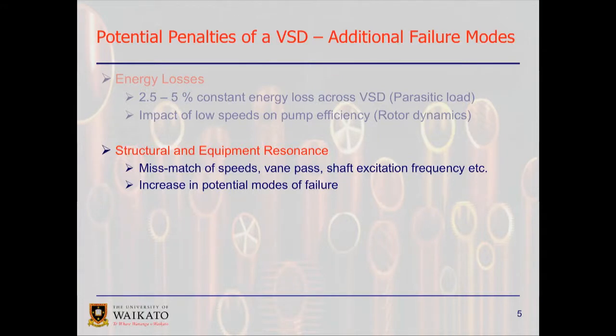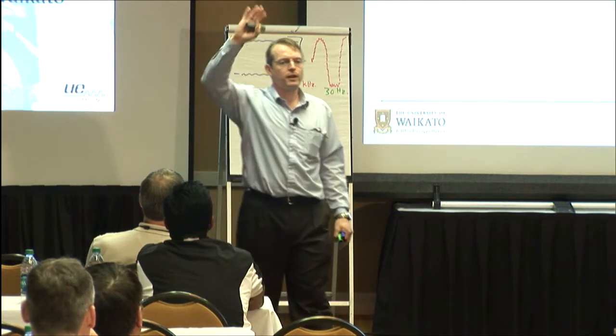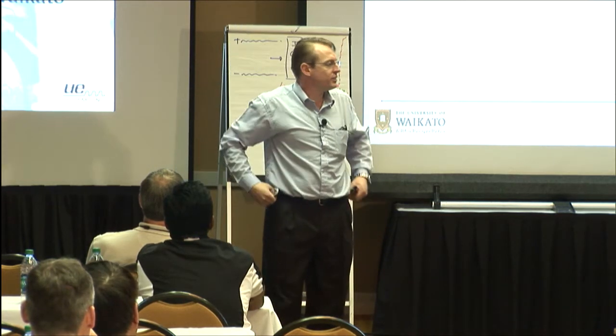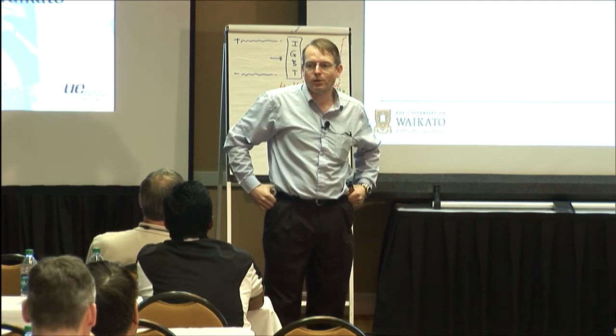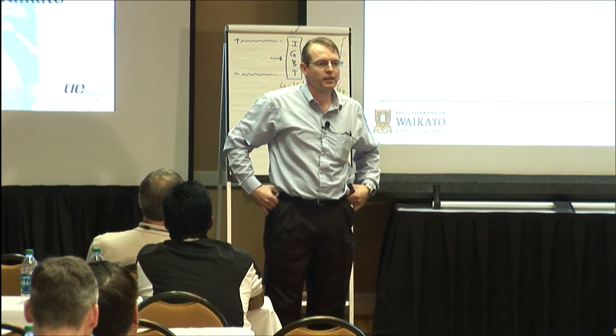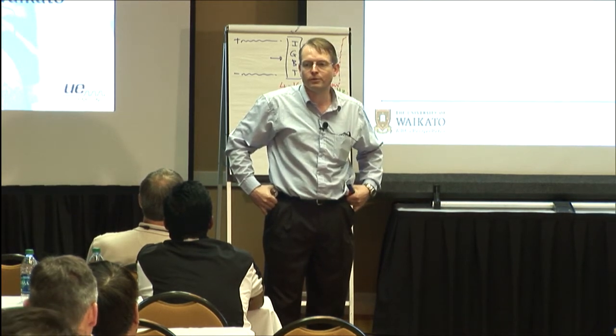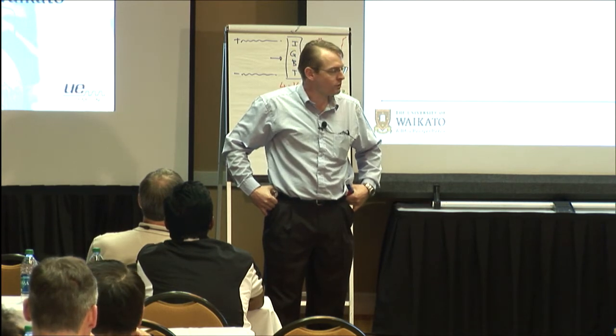Now, the other problem you can get is a mismatch of speeds, vane passes, that sort of thing, shaft excitation. As I've already mentioned, additional modes of failure. Has anyone fitted a VSD as a bit of an inside home job, if you like, at the plant? Sort of, you've got a vendor-supplied piece of kit and you've retrospectively come along and fitted a VSD? Has anyone done that? To a fan, compressor, pump? No? That's good, a conservative bunch.